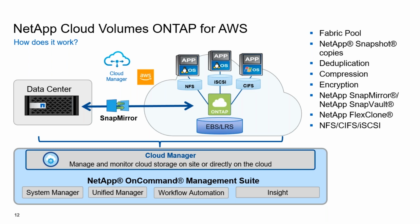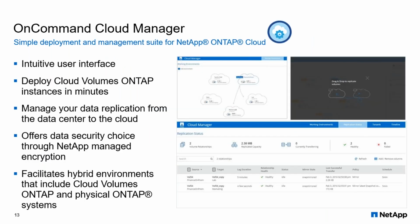So all the licenses are built in, so you won't have to buy any additional licenses. It starts from the snapshots, FabricPool for data tiering, which we'll talk about, deduplication and compression that would give you extreme storage efficiency and would save you lots of money, supporting AWS KMS encryption, SnapMirror, SnapVault, and FlexClone, which is essentially a killer app. The ability for us to take and have a writable snapshot in an instance without taking any additional storage capacity is actually a great thing.